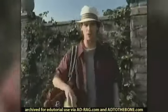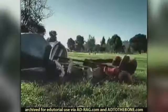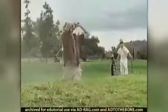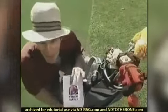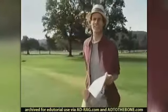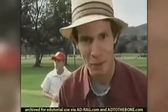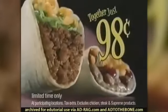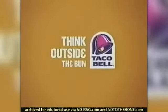Some see an 8-foot wall as a not-so-subtle message to keep out. Four. Others see it as a minor obstacle to an invigorating day at the course. There you go. Oh! That is good! The perfect accompaniment to such an outing? Taco Bell. For a little green, you can indulge in great tasting and high-quality fare no matter who you are. Excuse me, young man? Think I'll play through. Hey! Score a crunchy taco and bean burrito together, just 98 cents. Now with better beef, beans, and tortillas. For a tasty deal, think outside the bun.